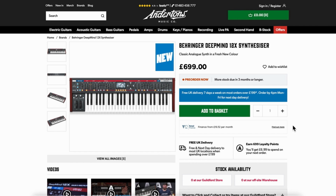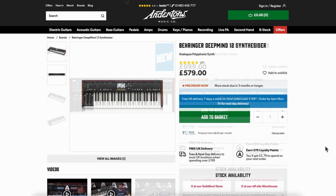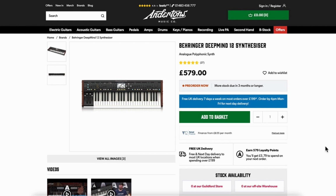So it's $699 for the new version, and as you can see, it is on pre-order, so more stock due in 3 months. So it doesn't actually appear to be out yet. Yeah, so this is the original Deepmind 12, and it's about £100 dearer for the new version, which kind of seems a bit much, and that's on pre-order as well. So it certainly looks better, but is it worth another £100?